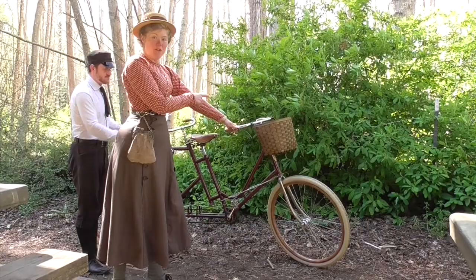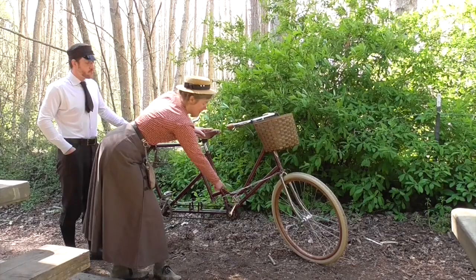So one of the first things to notice about a bike like this is it's set up to have the woman in the front and the man in the back. You can tell that by the shape of the frame, because this is for the lady's skirt. And that does a few different things.